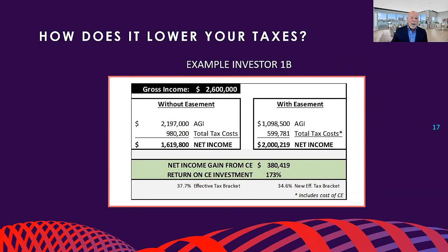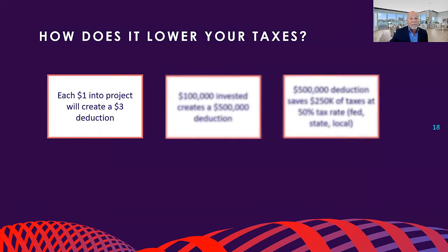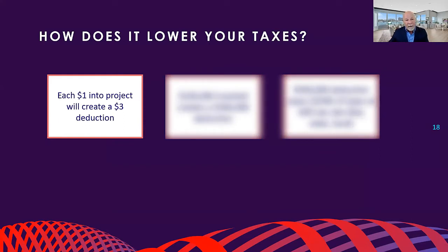Now, I don't know about you, but I'd rather have $380,000 more to keep than give it to the IRS. I think that's fair. And you know what's fair? It's legal. It's an incentive that the IRS carves out so that you do this. It's an incentive. They want you to do this. All right, let's change the profile.